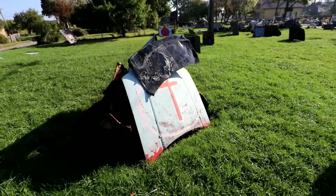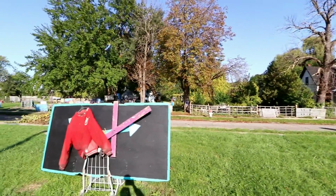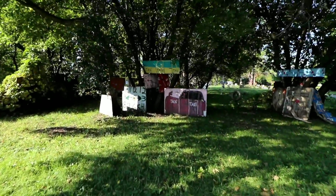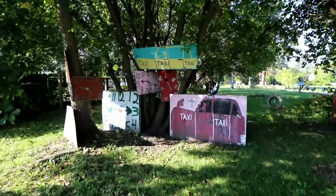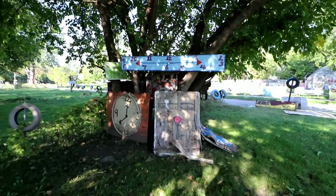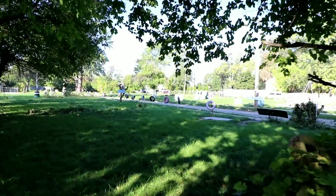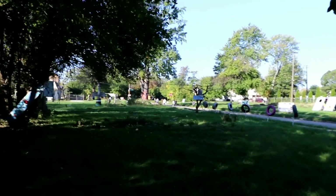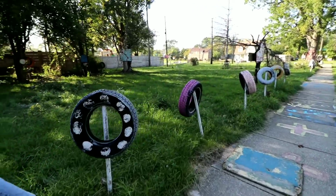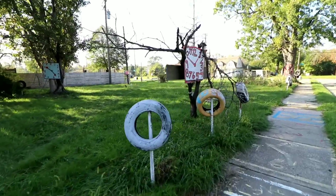Now they've got another teepee of old car hoods here. Once again, they've painted most of them. And then you got this. Look at all these clocks and taxi signs, and then looks like we're getting ready to walk into the garden of tires. You can see they line the streets over here. I think I've now seen almost every form of a clock that could ever be made. Look at all these tires, just lining the street. And then they lead you to a tree with what else?